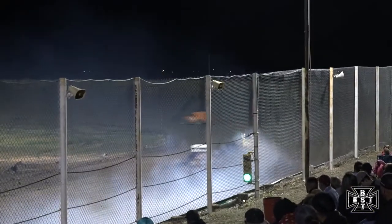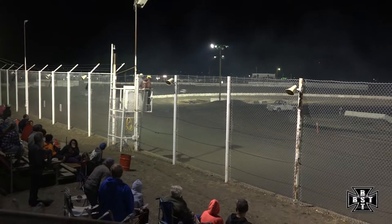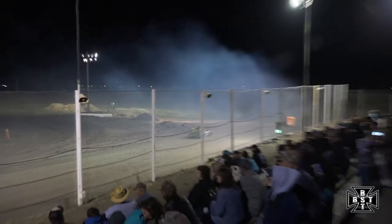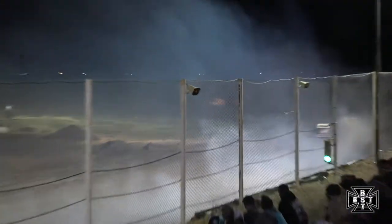Trying to hold on to win a feature here for the Rocky Mountain Dwarf Cars at I-76 Speedway. Tough break for Jesse Taylor. Bellows a little more smoke every time he crosses that start-finish line. Keith Welch, tremendous race for that 88 car, as he now shows away, extends that lead over Jesse Taylor as they exit out of corner number four. Caution flag is out.